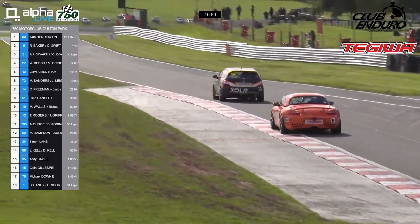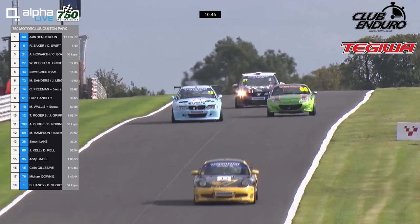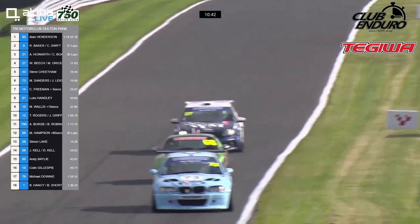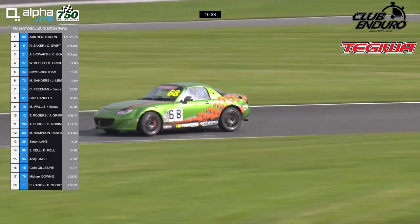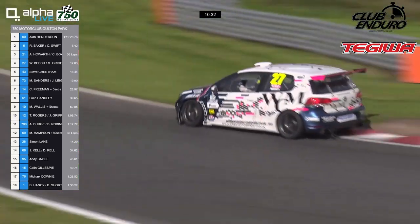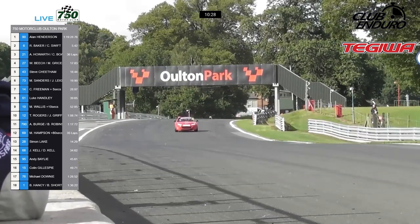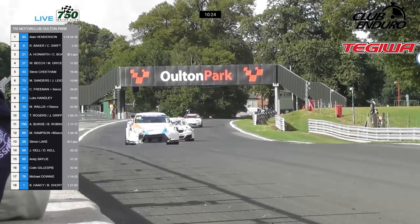That's the last 11 minutes of the race here at Oulton Park, the 2 hour Tagiwa Club Enduro race, although restarted only over 90 minutes after an incident, a roll for Zaid Wootton, wasn't it, in the Seat Leon Euro Cup car in the first part of the race. Jack Layton has now got himself ahead of William Beach, so they both got past the Class B car, but the gap between the Porsche and the BMW is the significant one as far as class positions are concerned.